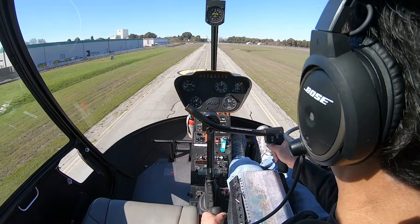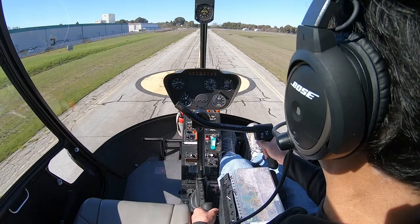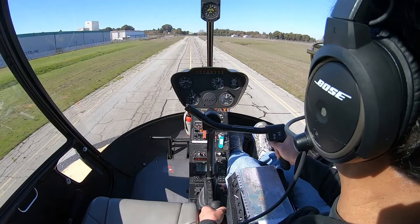Cessna 00 Quebec, you can make a left crosswind now, at or below 1,000 feet till the shoreline, runway 28 left, full length, clear for takeoff. Clear for takeoff, full length, left crosswind, at or below 1,000 till the shoreline, Twin Cessna 1000 Quebec.